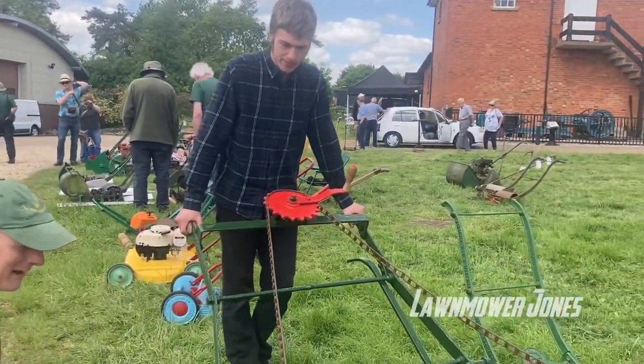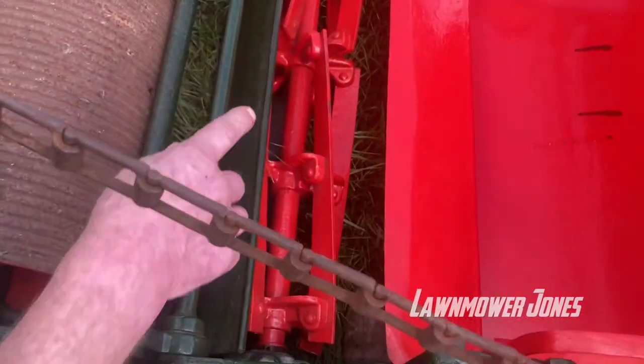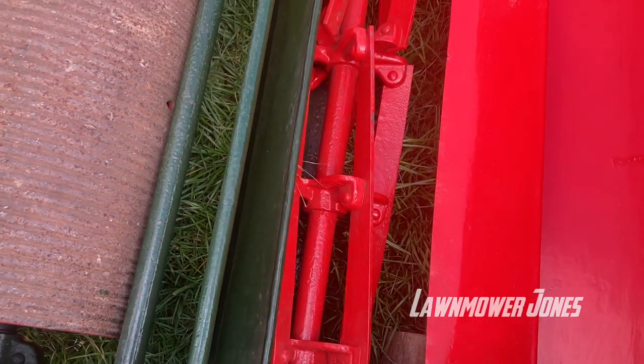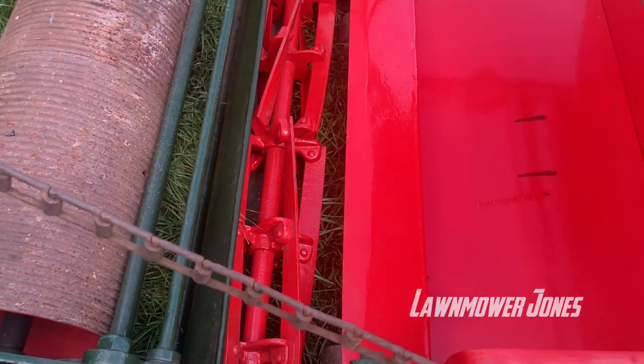And one of the other things about a lot of the Ransomes, you've got this split cutting cylinder here. And I think they said it was to direct the grass evenly, wasn't it? So you can see it looks like they're smashed to bits, but they're not. They're meant to be like that.